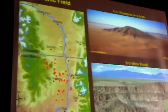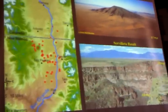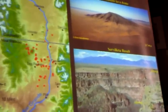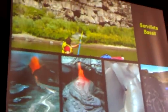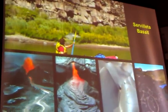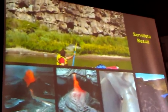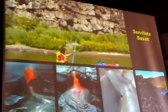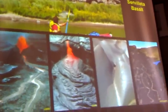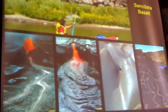And here are these thick stacks of very thin basalt flows named the Servilleta basalt that are seen along the walls of the gorge near Taos. Now, if you float or hike any of this country, you become well acquainted with this Servilleta basalt. Here it is. Taos County would not have been a pleasant place to live 5 to 3 million years ago. A cluster of volcanoes near Tres Piedras was pumping out huge volumes of lava.